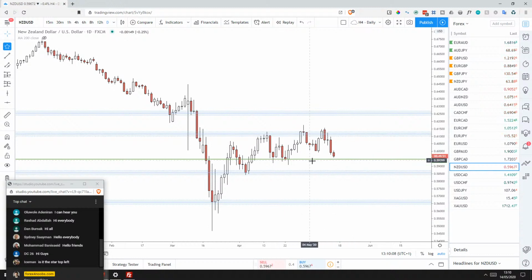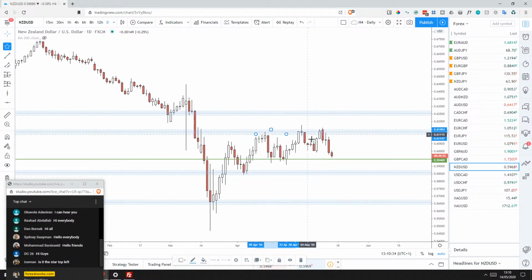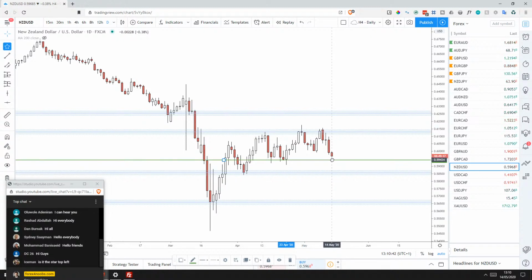New Zealand USD, very similar scenario, except this one's a bit of a weird one, but it's in a range clearly between this minor support area and this upper area here, which is quite a bit stronger. So I might be willing to take a long from this minor support area, just depending on what kind of setup I see forming there. So yeah, I'll see how that goes.